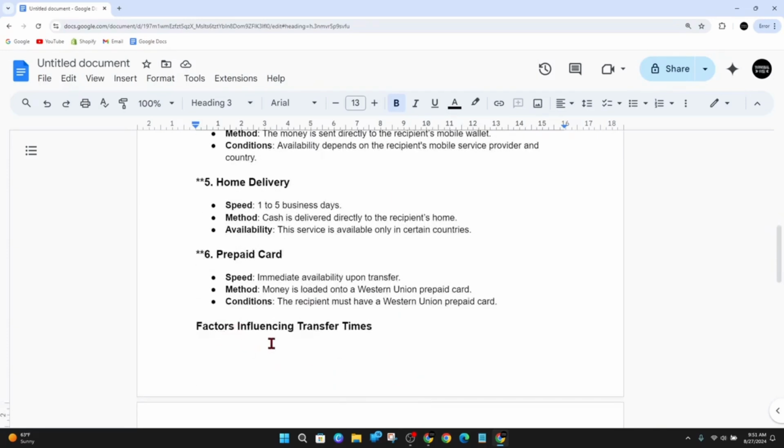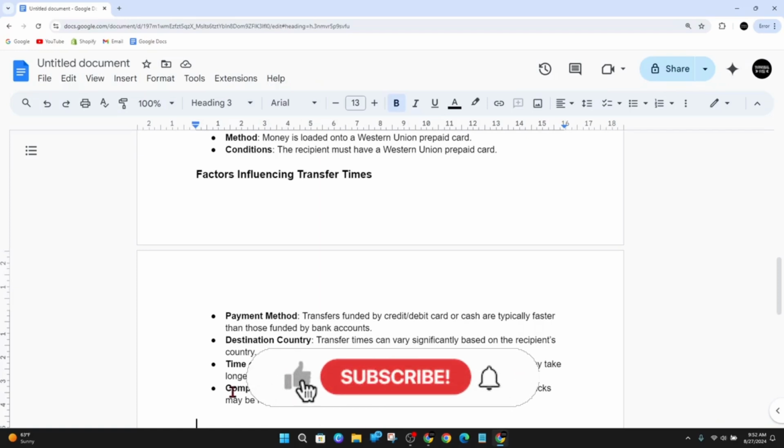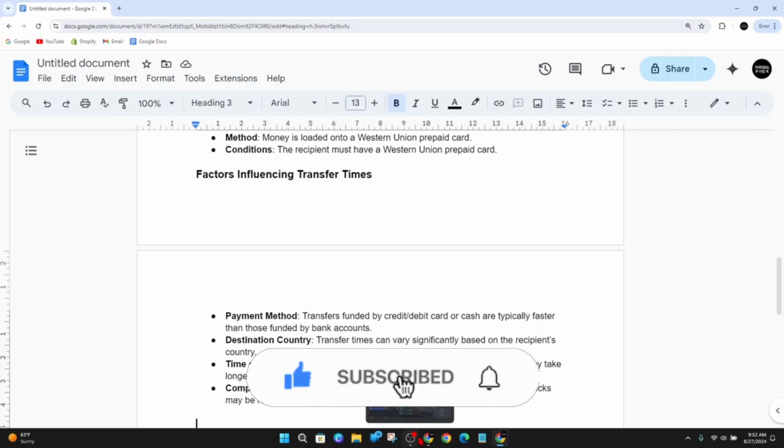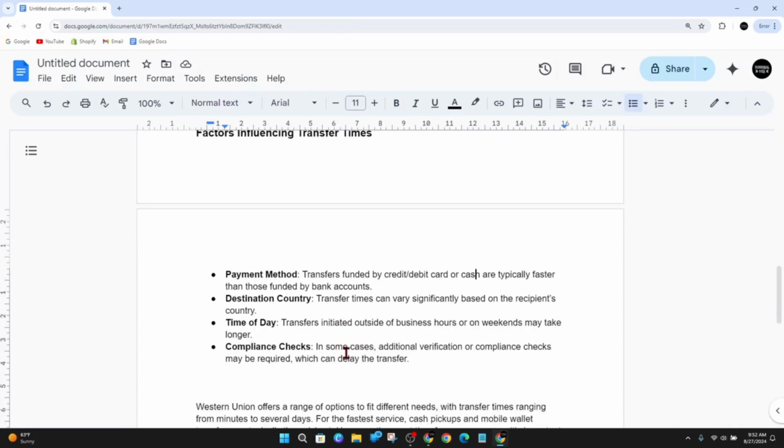So there are some factors influencing transfer times. Payment method: transfers funded by credit card, debit card, or cash are typically faster than those funded by bank accounts. Destination country: transfer times can vary significantly based on the recipient's country. Time of day: transfers initiated outside of business hours or on weekends may take longer. Compliance checks: in some cases, additional verifications or compliance checks may be required, which can delay the transfer.